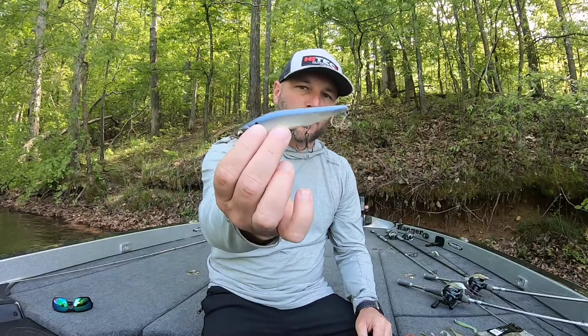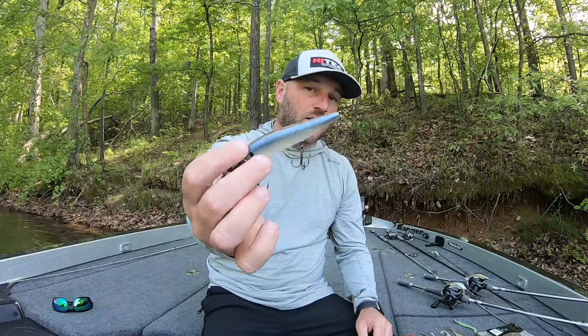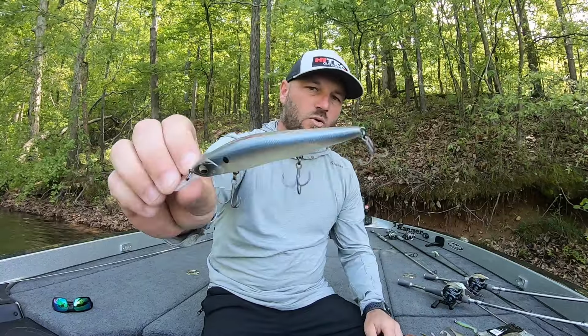Another bait that I'll throw a lot is a jerk bait. Everybody knows that smallmouth love a small profile jerk bait. This is the 6 Sense Provoke DD. This is the 97 size. It's smaller. Any kind of shad color. There's a lot of cool colors on the 6 Sense website or at your local shop there. You can check those out.